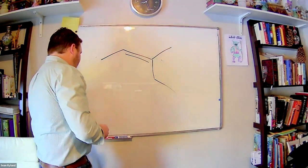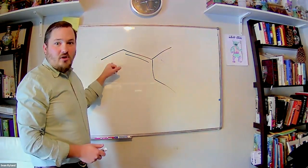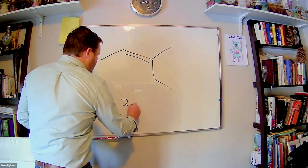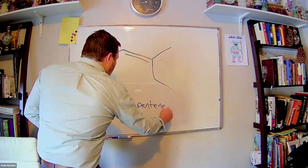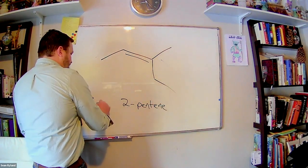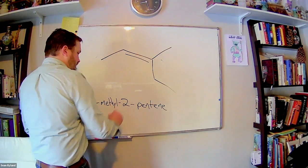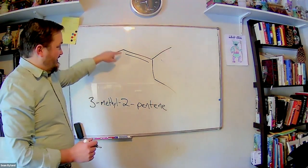So I didn't change that much. I just changed where the pi bond was. So it's no longer 1-pentene, it's 2-pentene. It still has a methyl group on carbon 3. So then the question is, is this E or Z?